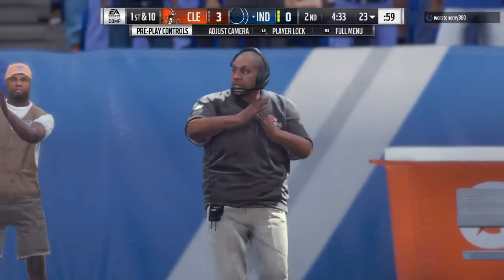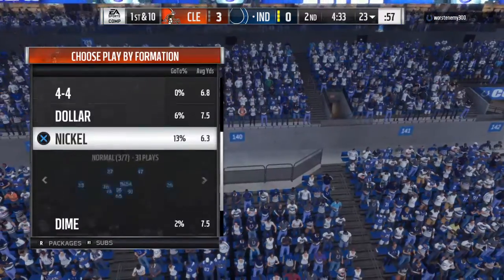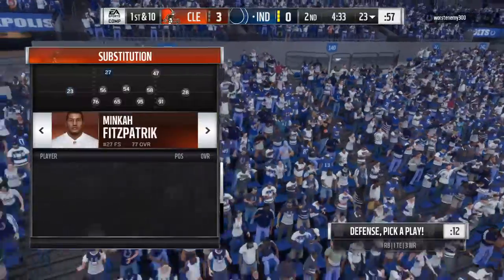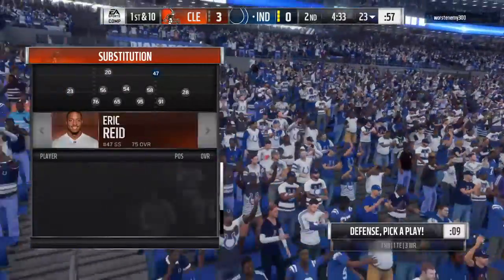And play is stopped here. Timeout. It's the defense calling the timeout here. And with that, they're now out of timeouts. And still plenty of time remaining here in this 2nd quarter.